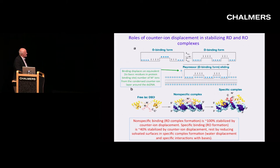So for non-specific binding, it's almost 100% stabilized by this counter-ion displacement reaction. Specific binding is about 40% stabilized by counter-ion displacement, and the rest by reducing the solvated surfaces in specific complex formation, or water displacement. And it turns out to be very important in how to think about this.